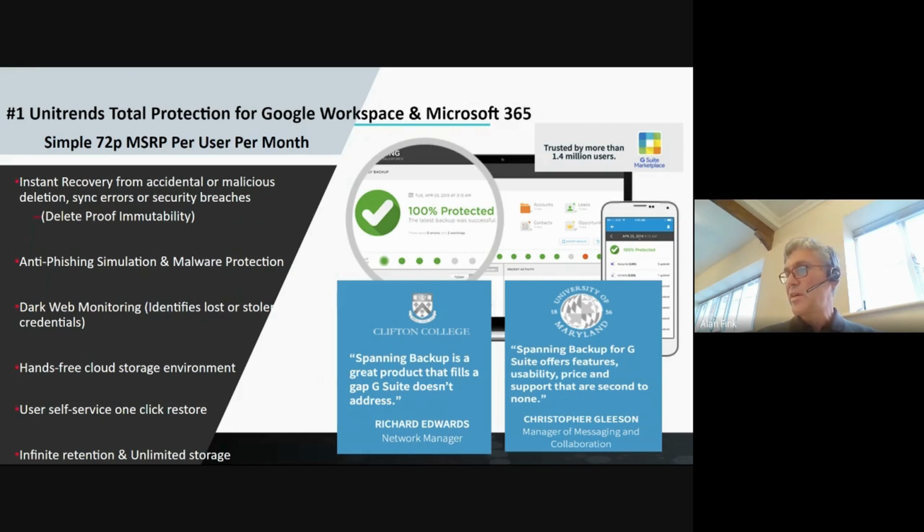And there's a couple of great examples there where educational establishments have been hit and been able to recover very quickly without any pain, without having to pay any ransom. And Google Workspace Marketplace advises us we've got 1.4 million users already using this facility.